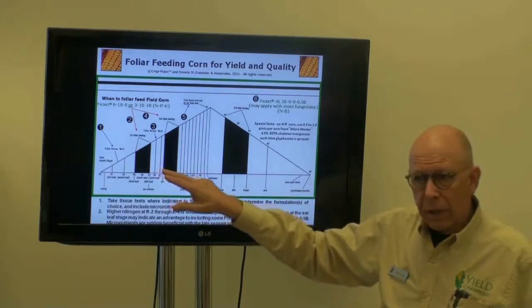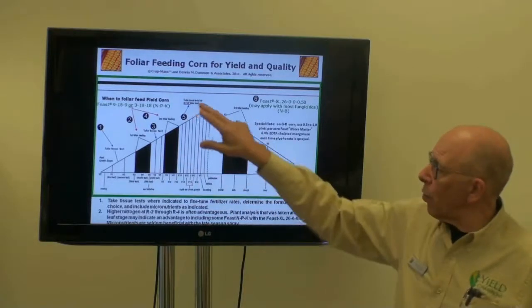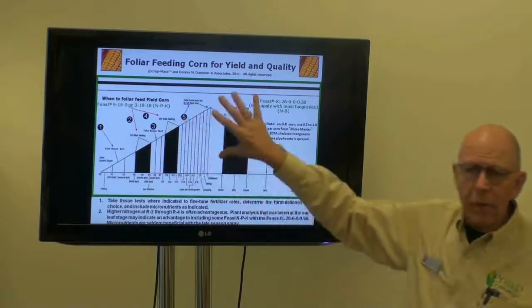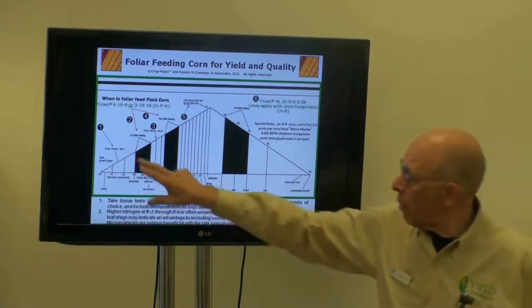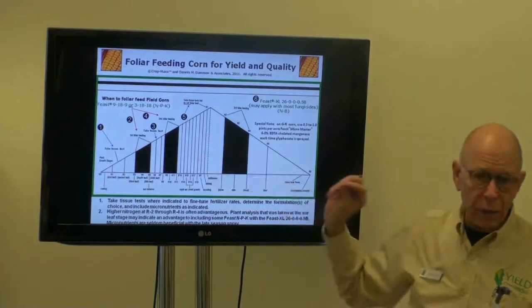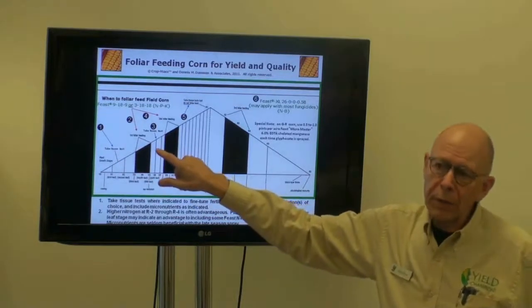But what Stan's asking is how important is number 3? How important is this second tissue test? I don't know that it's that critical. It certainly isn't critical out here. They say you can take a tissue test out here, but quite frankly, we're at the end of the vegetative stage. So as far as I'm concerned, we're probably too late for micros to do us a lot of good. Our micros really are going to do us the most good here. The further down this track you go, the less effective they're going to be. So I would tell you that this is the critical one. This one's the optional one.